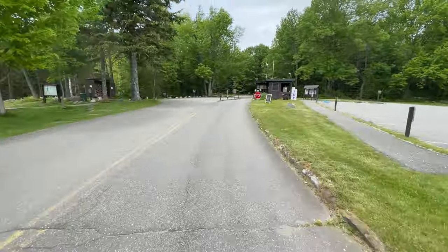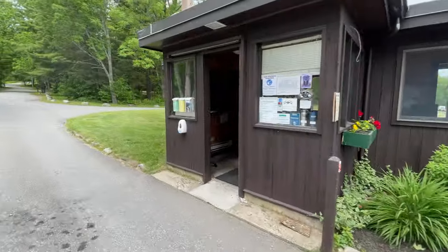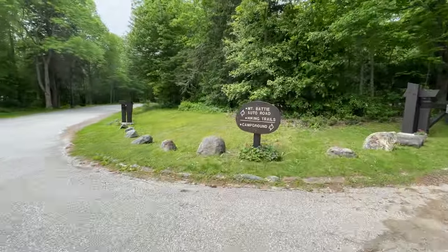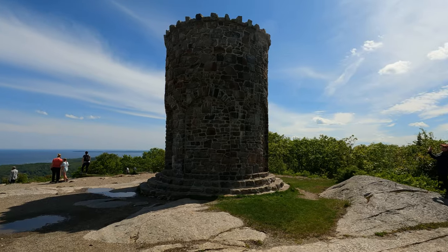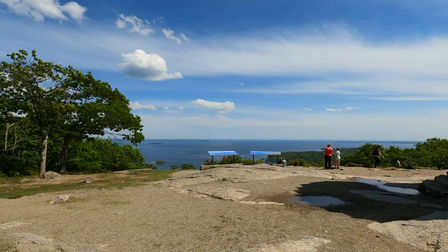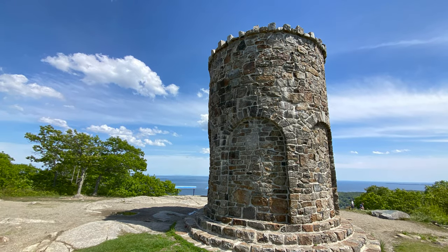On our way to eastern Canada to beat that heat wave, we camped at Camden Hills State Park, where there was plenty to do within the park and close by. The 1921 Mount Battie Tower was built for the men and women of Camden who served during World War I.